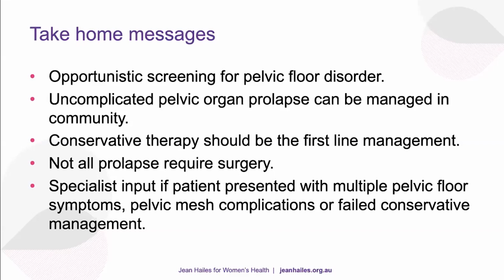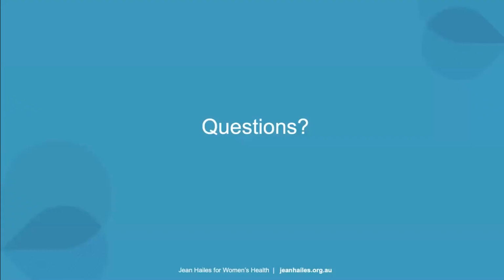And like I said, not all prolapse will require surgery. We need to exhaust all the potential conservative management before we offer them surgery, okay? And specialist input if they have multiple pelvic floor problems, okay? I think I will stop there. We'll encourage some questions. Kate's popped in.